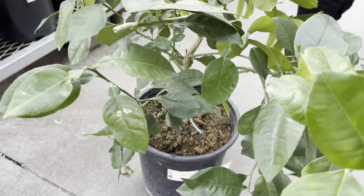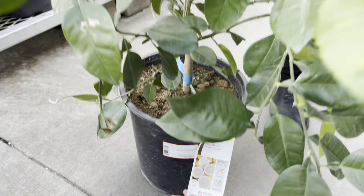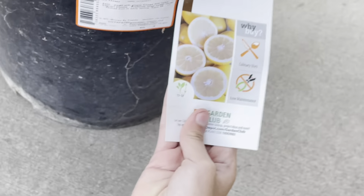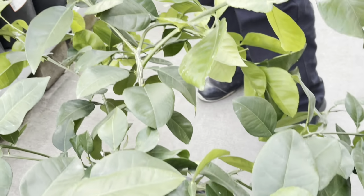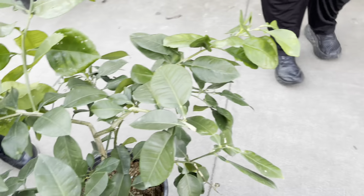Okay guys, so we're gonna get this grapefruit. It's the Oro Blanco. It looks so good. Mom, is that the white grapefruit you're talking about? Yeah, guys, it's a clear grapefruit. Look at the color on it. It's beautiful. And we're huge grapefruit fans. I think we'll like this one, and I hope it succeeds in our garden. Yeah, me too.